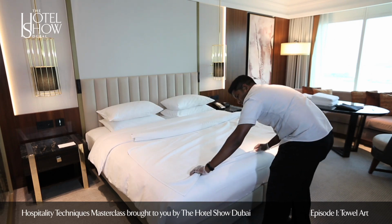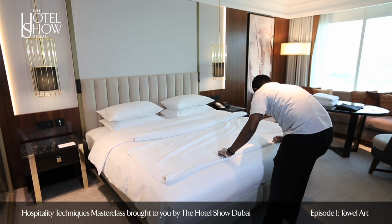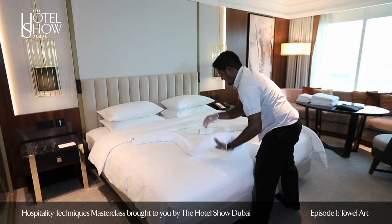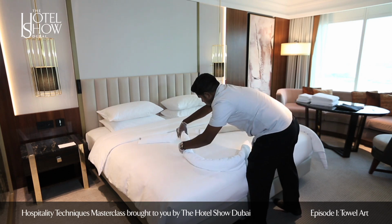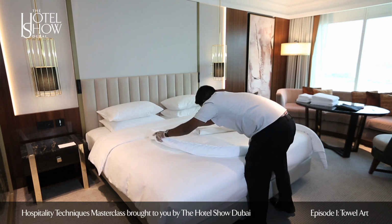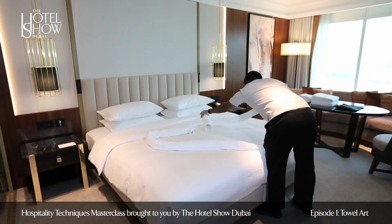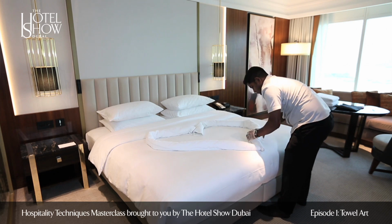The towels must be fluffy and free of stains and holes. When you fold the towels, please ensure that you roll them very tightly so they stay properly in place. For an experienced room attendant, it will take about 5 minutes to complete.